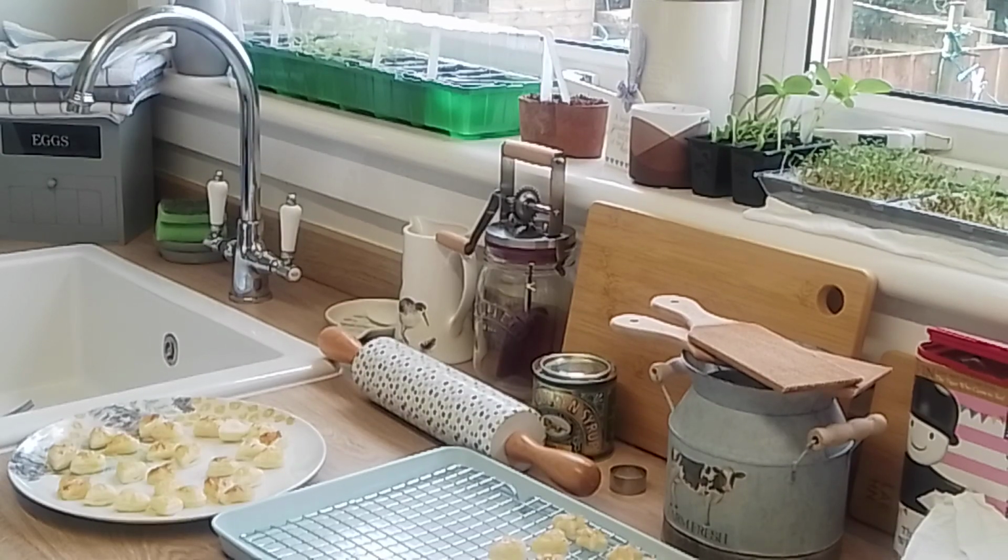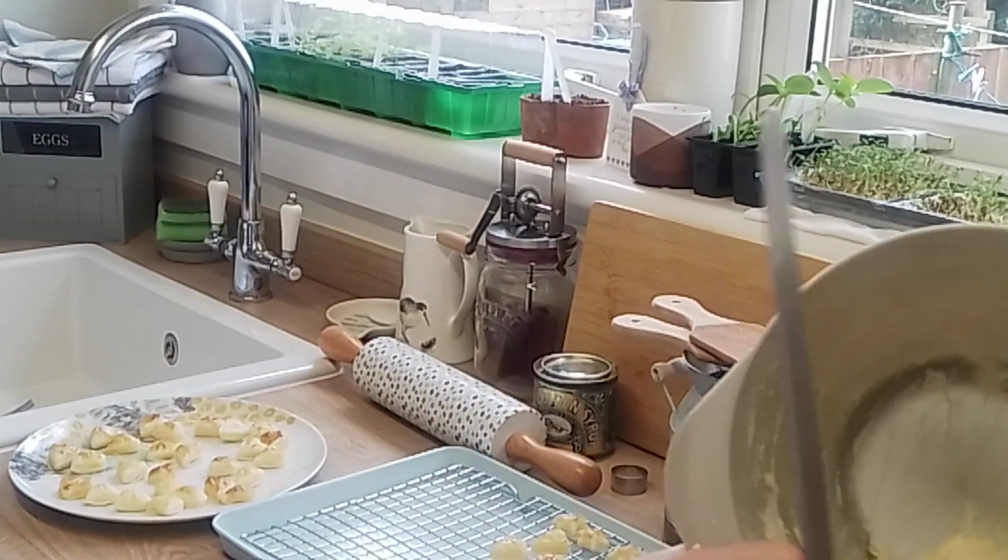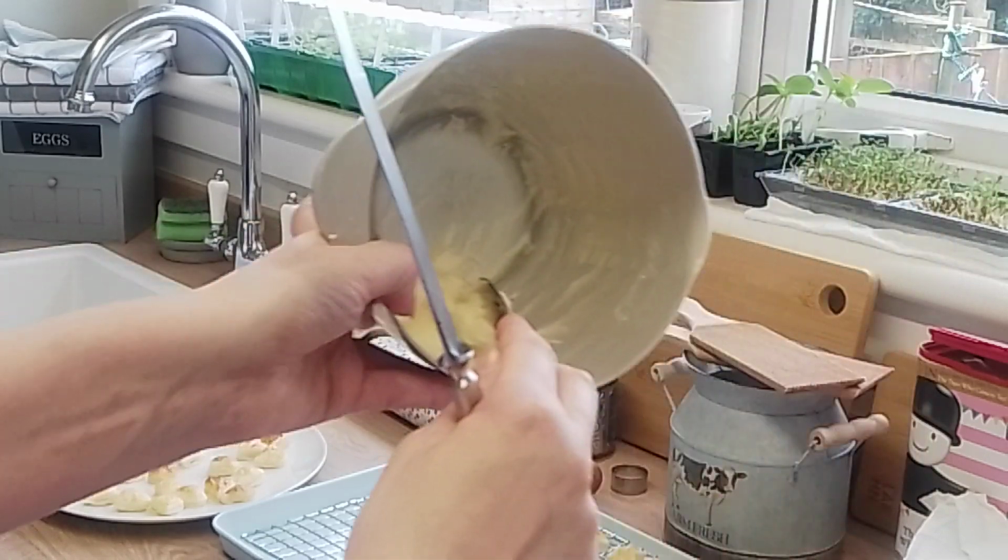Right, well, let's have a go at constructing them. I have made a tiny amount of, can't see it, buttercream.